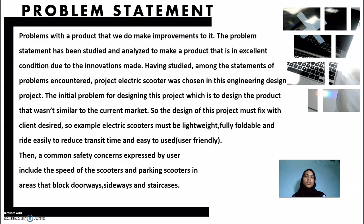For example, the electric scooter must be lightweight, fully foldable and easy to ride to reduce transit time, easy to use, user friendly and also eco friendly. Then, a common safety concern expressed by users includes the speed of the scooter and parking the scooter in areas that block the roadways, sideways and straightways.